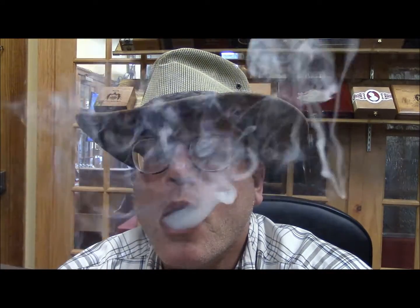It's going to be a pricey cigar. The other ones in the line have been upwards of $10. This isn't going to be any less expensive. I feel like I'm eating a piece of dark chocolate dipped in coffee.